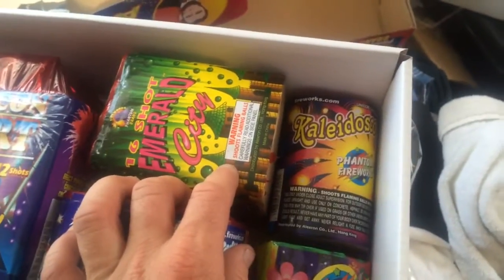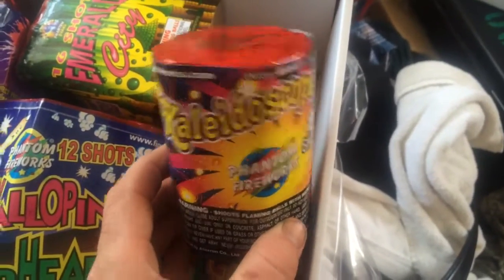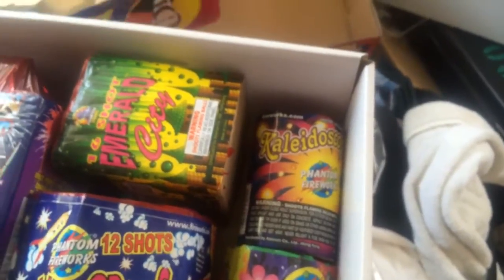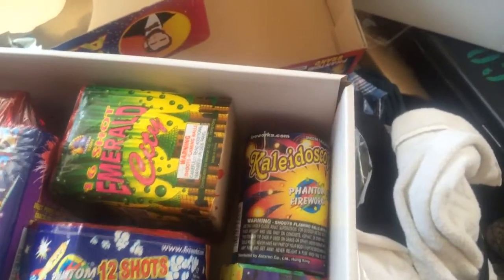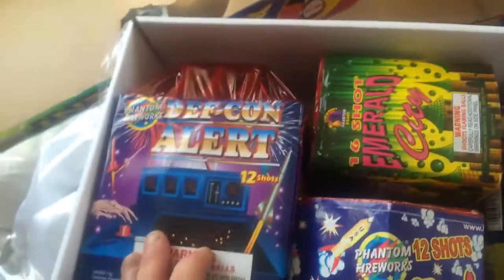And they also have one that's a tube shot. Kaleidoscope. It's like a little fountain in the middle. When I fired it off, I thought it was going to be kind of dinky when we did it last time, and it actually burst pretty good. It'll start off as a fountain, then it will explode. DEFCON Alert was awesome too.